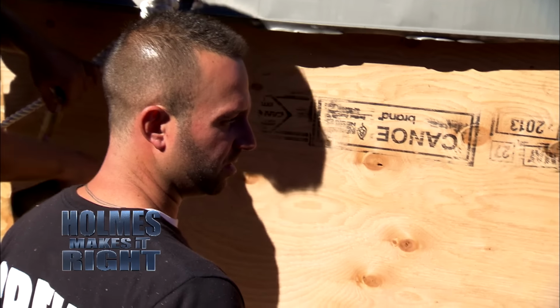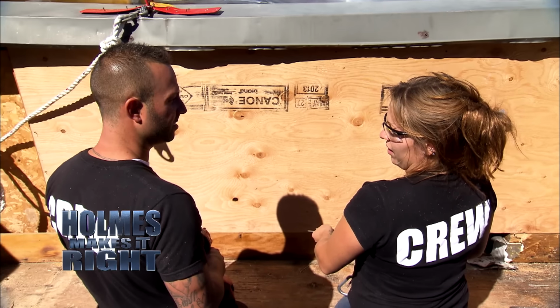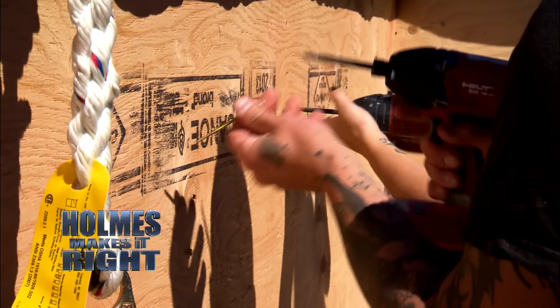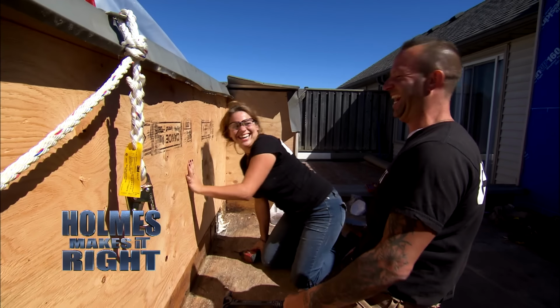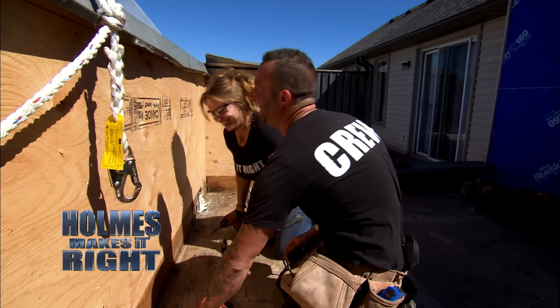Want to have a race? I'd love to have a race. 5 screws? 5 screws, 1 set each? Yeah. Derek, can you roll it? Go! We tried. Nice job.